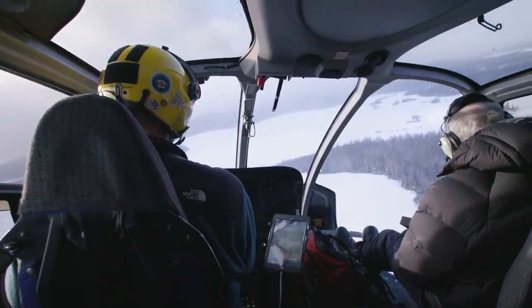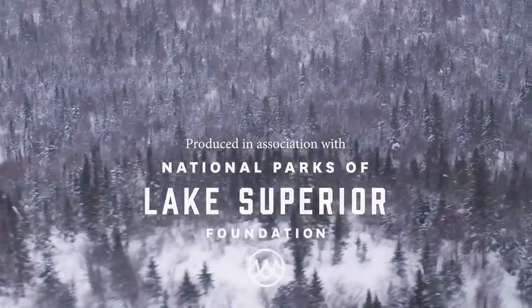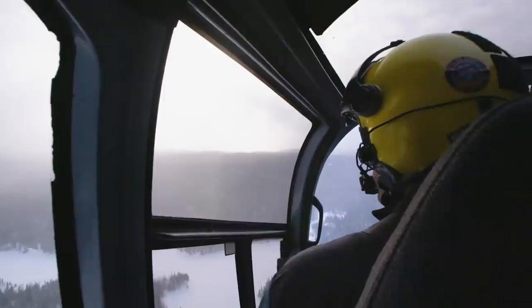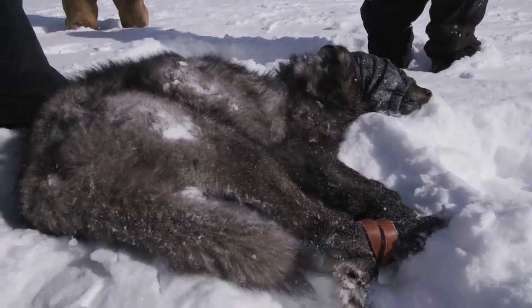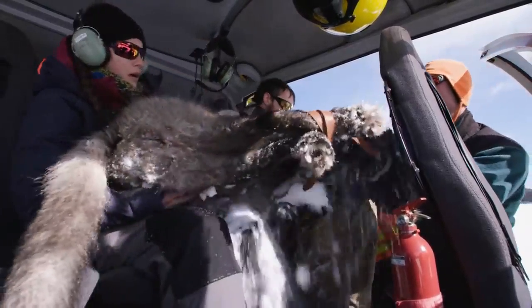Deep winter grips the upper Great Lakes. A harsh place to be in winter, unless you're trying to find wolves. We did it! That was good. Then it's the best time to go looking.